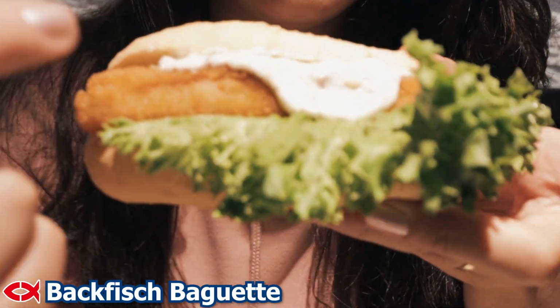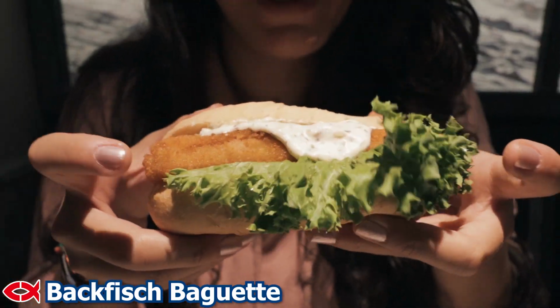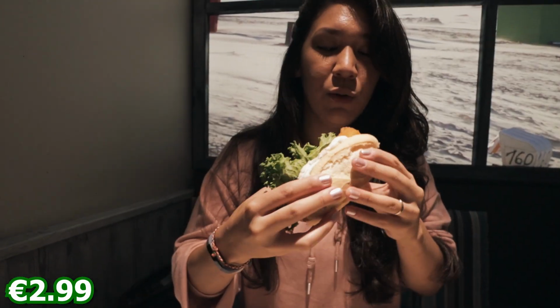The Bremer. Alright, this one looks like a typical fish stick. The ones you get and you heat them up in the oven or something, or in the pan. It's called the Backfish Baguette, and I think that might be the most bought item at Nordsee. Oh, really? Backfish baguette. $2.99.